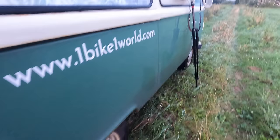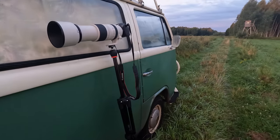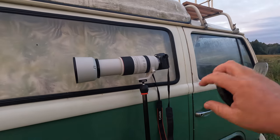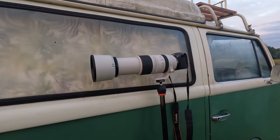Yes. I need to get a better tripod for it. That's obviously not designed for a big camera like that. So when it's up there, it sort of wobbles a wee bit.